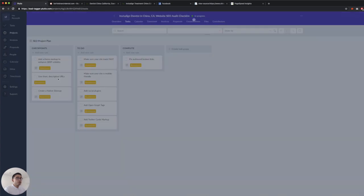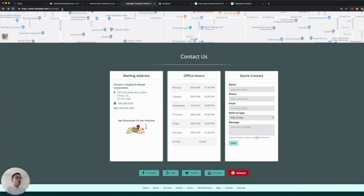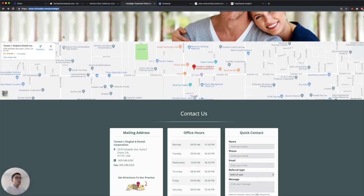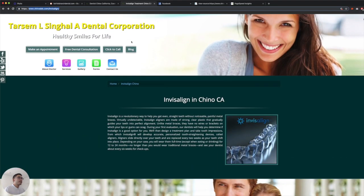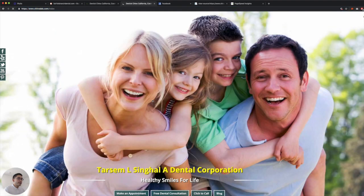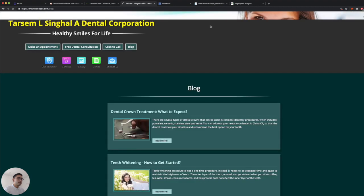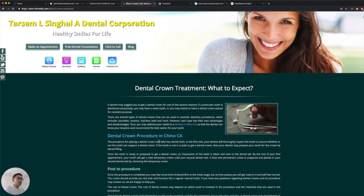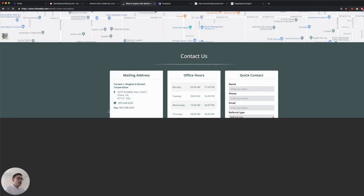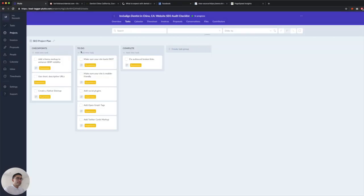Next one, use short descriptive URLs. So you want your URLs, which is this that's highlighted, to be short and descriptive. Your Invisalign page is good. Let's see what other pages I can look for. Blog. I think your URL is fine, so I'm going to move this over to complete.